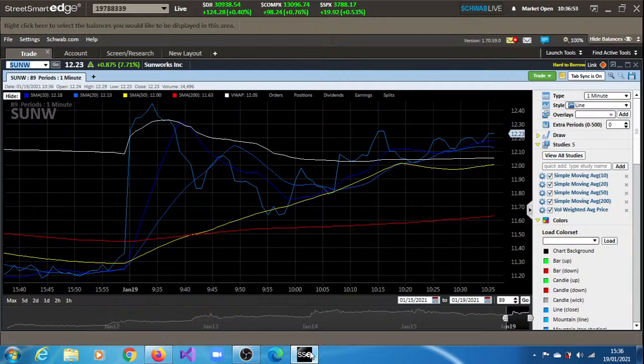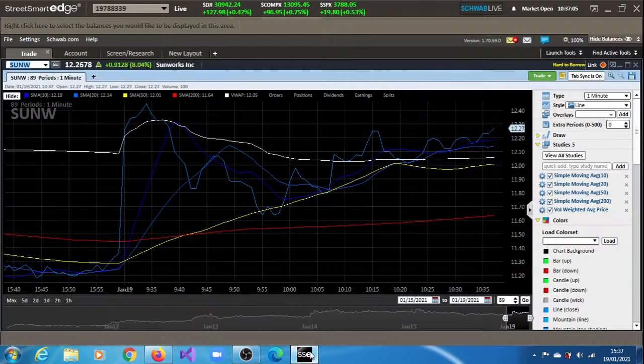Sunworks is currently trading above all its trend lines, the ones we have here: the 10, 20, 50, 200 day and the volume weighted average price. You can see what's going on there, and we're using a 1 minute chart, so this chart is updated every 1 minute.